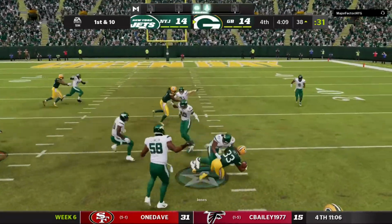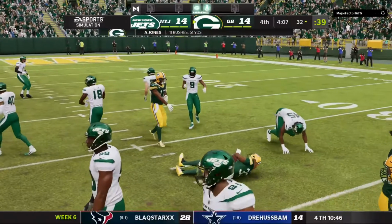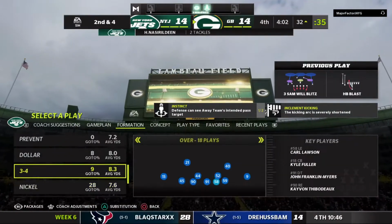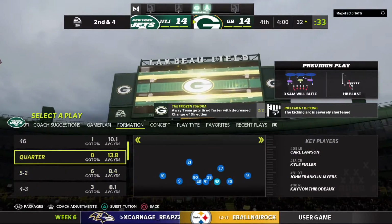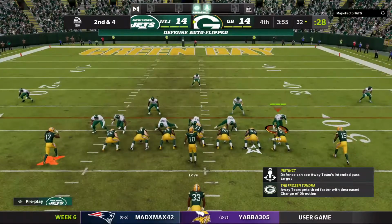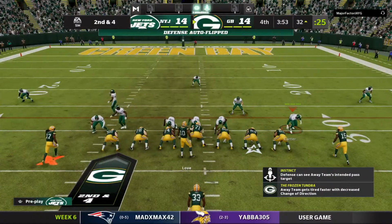Jones with a nice gain there on first down as he takes his forward and call it a pickup of 6. And there we saw one of the downsides of blitzing during a run down, because sometimes you get out of your gaps. You don't fit the run quite as well because you're headed towards the ball carrier with abandon.